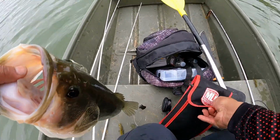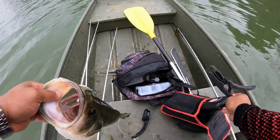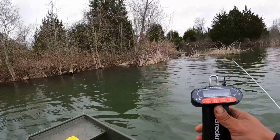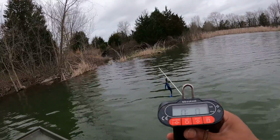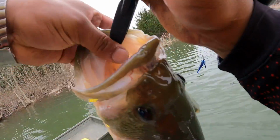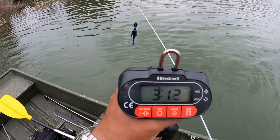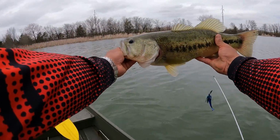Just for kicks. I'm supposed to have my stuff ready, man. Normally I'm gonna catch fish. Okay, let's see what he weighs. 3.12 right there.